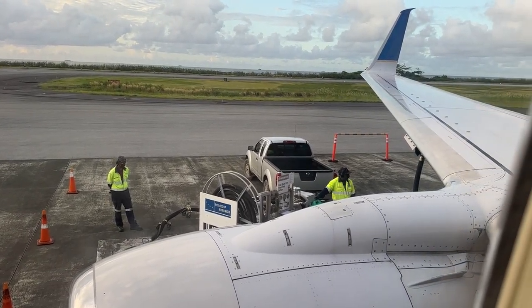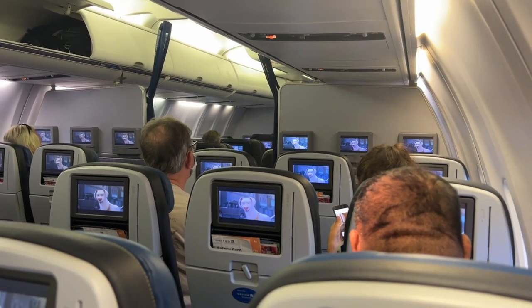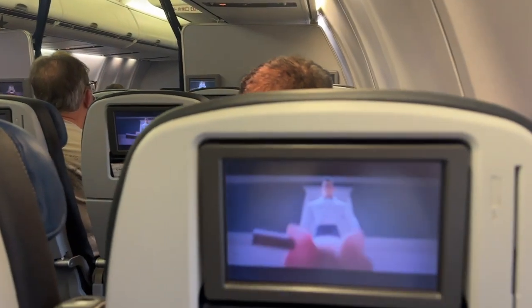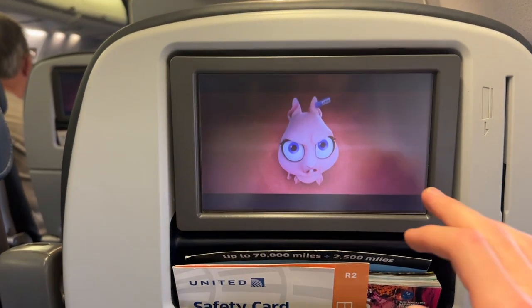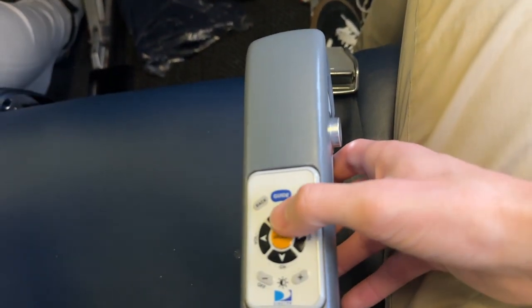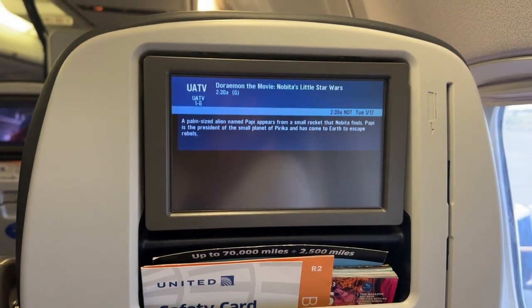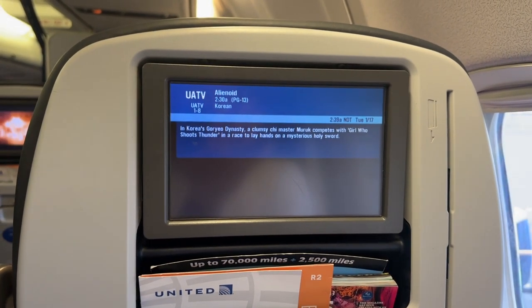Now, we were given a blessing, though, in the sense that the in-flight entertainment system got fixed for our final leg to Guam. Now, that means I can finally give you an actual review on the old 737-800 entertainment systems on United. That being said, if I ever complain about an in-flight entertainment system again, just remind me that this exists. Like we mentioned earlier, it's not touchscreen, so you have to use the remote on the armrest, which we've already talked about the drawbacks of earlier in this video.